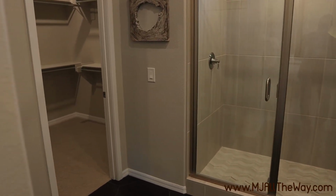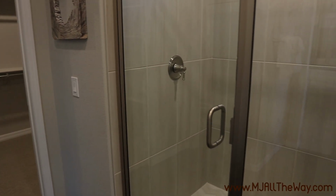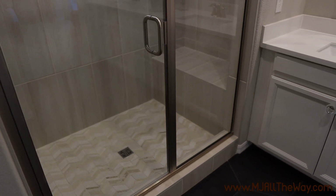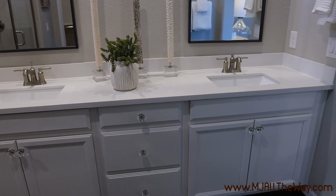And the home will also come with a 10-5-2-1 warranty, being that the 10-year structural, 5-year protection against infiltration and leaks, 2-year against plumbing, HVAC, and electrical coverage, and the 1-year will be for the workmanship and the materials. And here is the owner's bathroom.